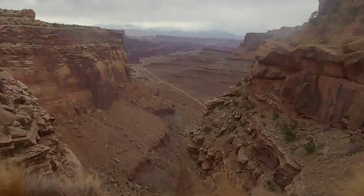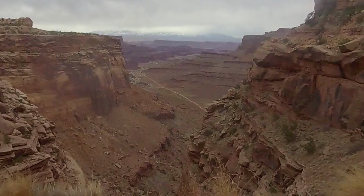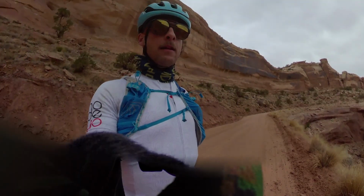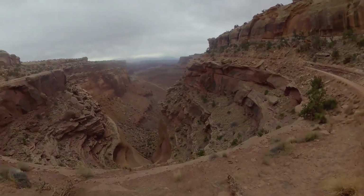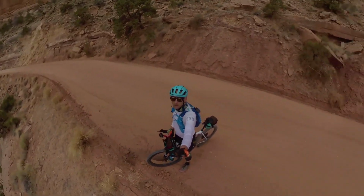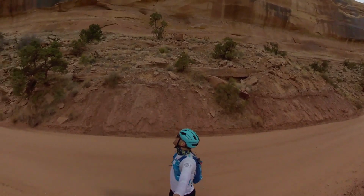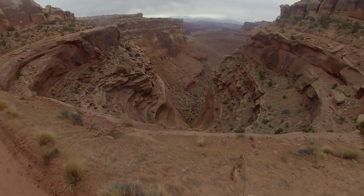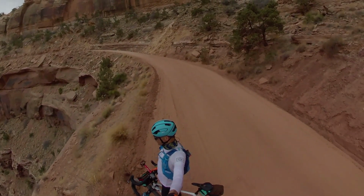I don't know if that'll ever show up in a picture, but that's just so beautiful. Wonder if I can give you vertigo with a little camera like this. Probably not. But look at how awesome this bowl is. I love it.